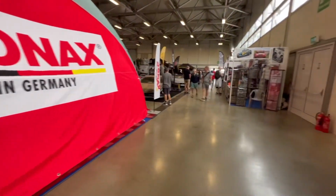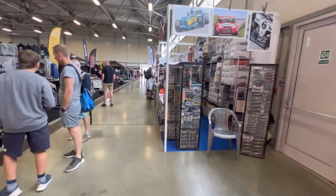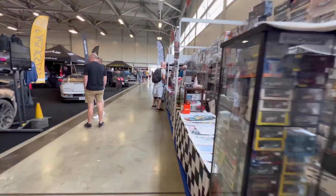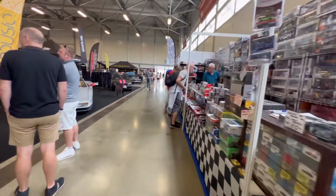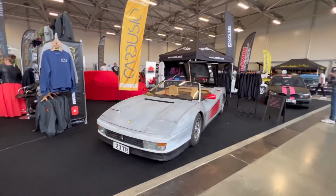Sonics. You got the Rata Rossa as well, another YouTube car. See the Rata Rossa.